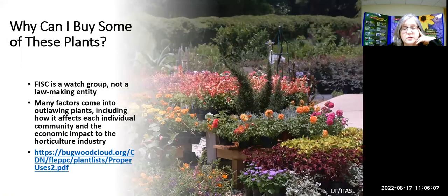So we touched on this before. You might be very aggravated to say, well, only a few of these plants were on the you can't buy, sell, or transport list. They're available in the garden center, and that might be very aggravating to you. Now, just remember, like we said, that FISC is a watchdog group, not a lawmaking entity. It's a process to outlaw plants, including how it affects each individual community, because something that might be very invasive 50 miles away from you may not be where you are.